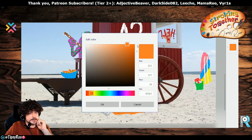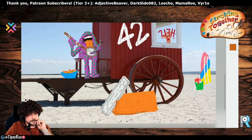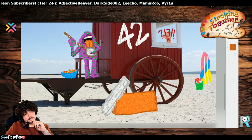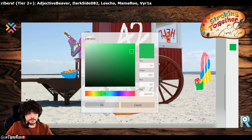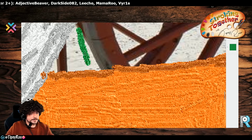And then I'm going to grab that orange again and darken it up and just hit the edge of this cooler. Get in there like that. That'll do. Fill in the spots in here. Okay, then I'll do those dark green glass bottles. Just gonna put a few in here like this.